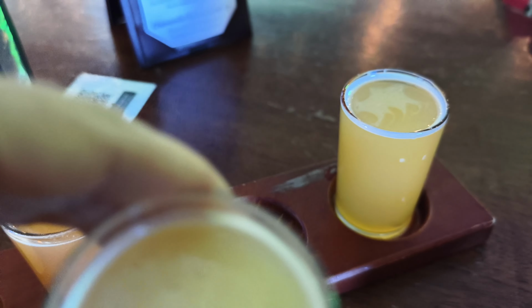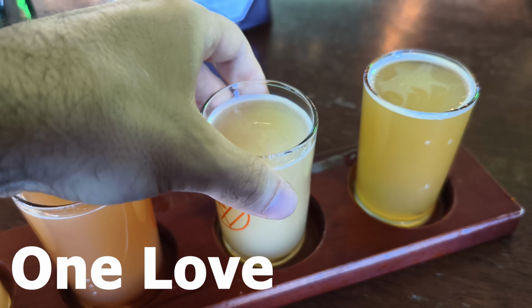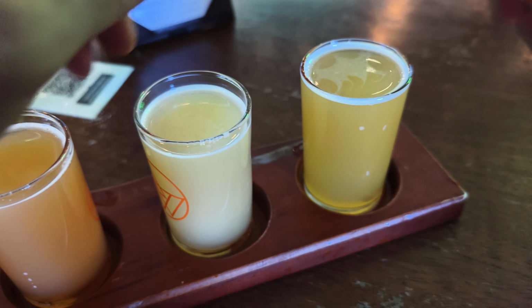Now, this Hazy IPA, One Love, was really good as well. It had nice tropical flavors with some notes of papaya, and I really enjoyed this one. It was really smooth, went down really easy.